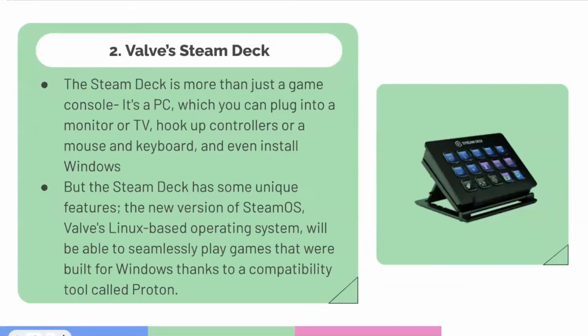Next is Valve's Steam Deck. The Steam Deck is more than just a game console. It's also a PC, which you can plug into a monitor or TV, hook it up to controllers or a mouse and keyboard, and even install Windows onto it.